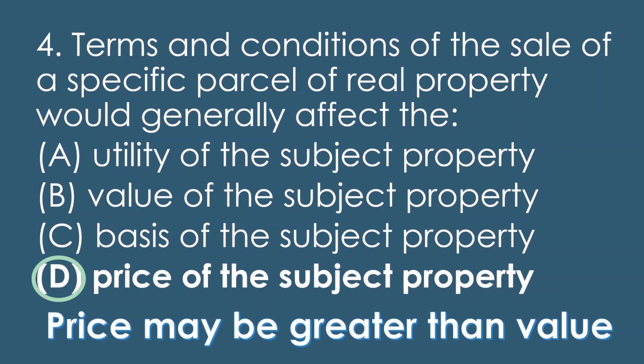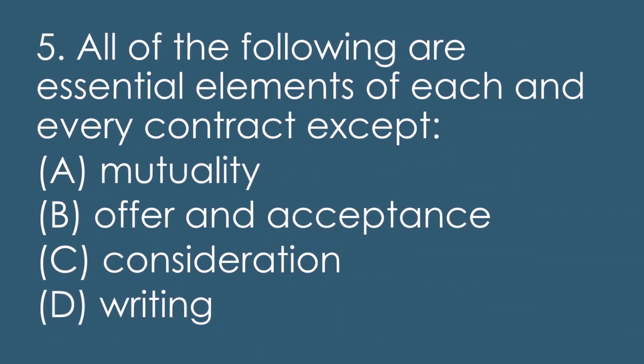Price may be greater than value too. So remember that. Value is what we use an appraiser for to help us find the appropriate value, but the price that somebody actually pays may be greater than value because they maybe really want the property and it's all subjective. So they're going to pay more to get the property than maybe what somebody would pay what they believe the actual value is.